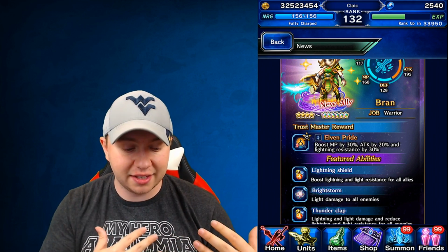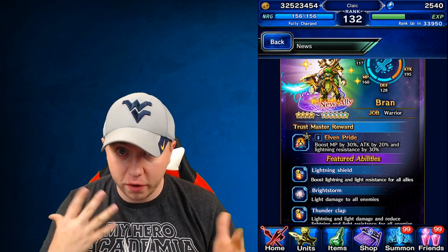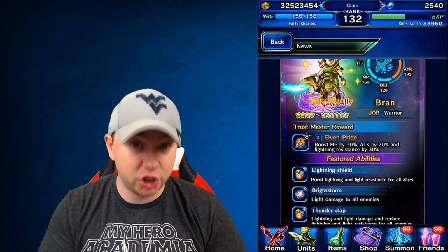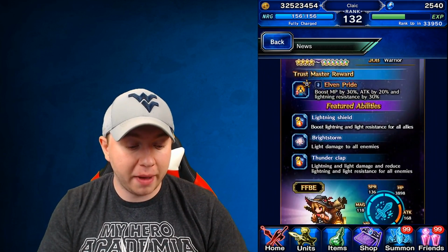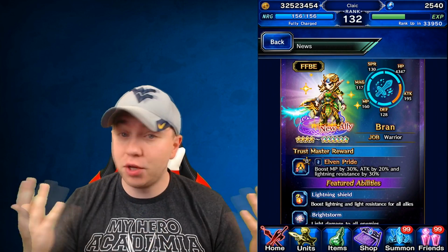I don't think it's the best in the slot, but if you are looking to have a lot of lightning resist in one fight or another, a trial coming out or something like that, pretty good to farm up and have in your back pocket just for those instances. That's not too bad. Overall, looking at Braun, he doesn't seem that good whatsoever. Maybe you guys can help me out.